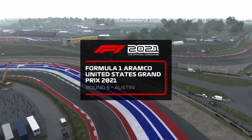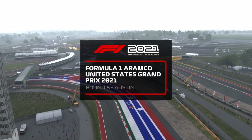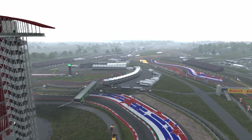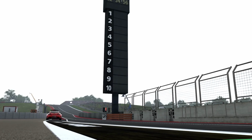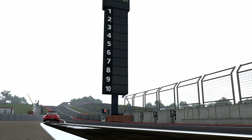Here we are then in one of the fastest growing cities in the United States, the fabulous Austin, in the great state of Texas. The circuit itself 14 miles southeast of the city centre and home to the US Grand Prix since 2012. The latest in a long list of iconic tracks to have that honour.